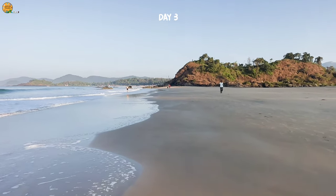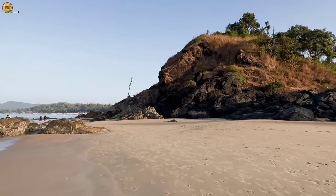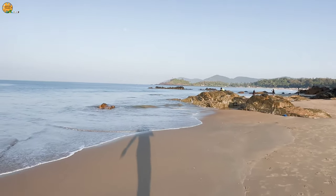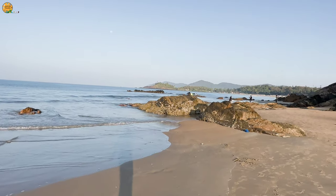This is the morning view. See, there is a big mountain here. And beside this one, this is the sea. There are dots of rocks here. Rocks means big, big rocks.